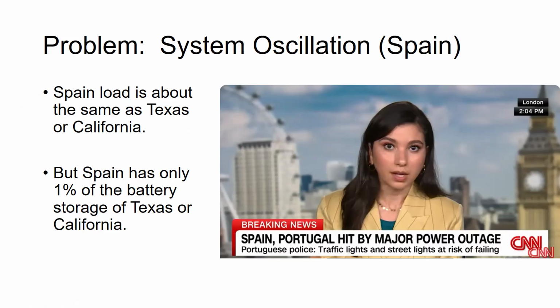It was estimated in one report that I read that if Spain had had another 400 megawatts of battery storage, just literally a small percentage of what Texas and California have, it would have been able to make it through the oscillations, bring the system back under control, and maintain reliable power.